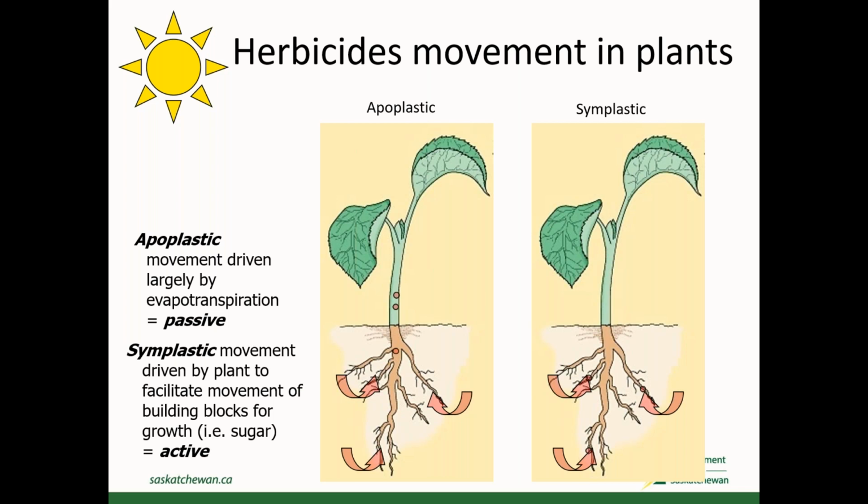A good example is when you have group 2 injury on, let's say, a stinkweed: it yellows in the middle of the plant first. And the outside leaves that are older aren't affected until they have to go and repair themselves, and then they eventually succumb as well. If you're doing an application over the top with apoplastic, you really don't get much movement.